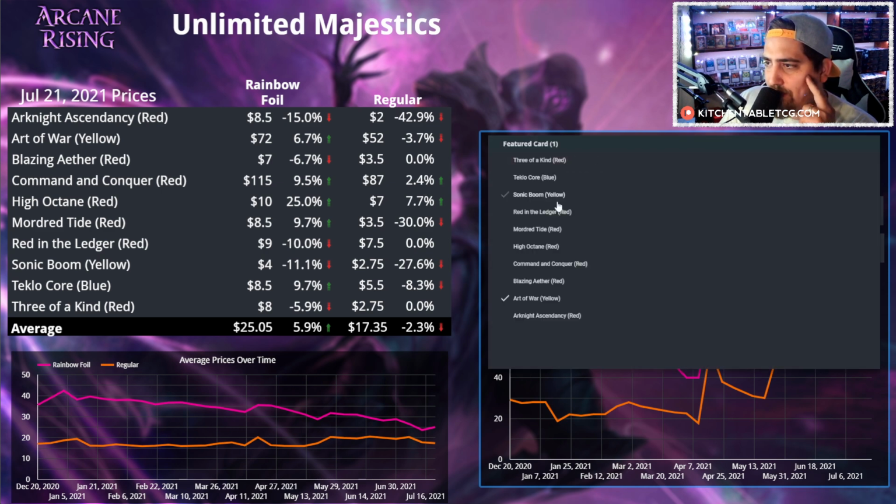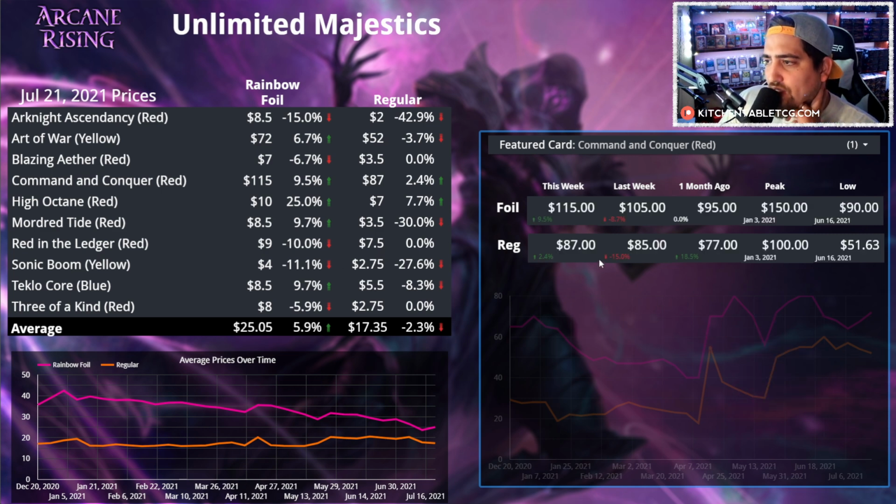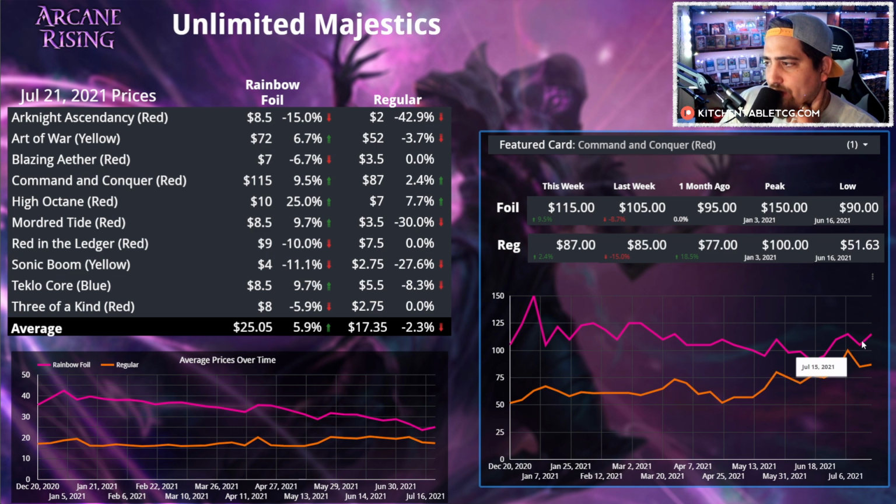Actually, if I pop up Command and Conquer here, you can see what happened to it in the last couple weeks. Last week we were down 15%, but we've started to retrace back up just a little bit off of its all-time high here, sitting at the $100 price point. You can see the average rainbow foil is at $25. Your average regular is at $17. The rainbow foil is starting to go up, whereas the regulars are starting to trend down.